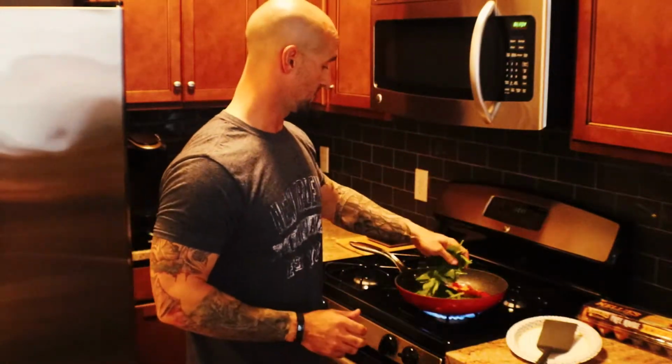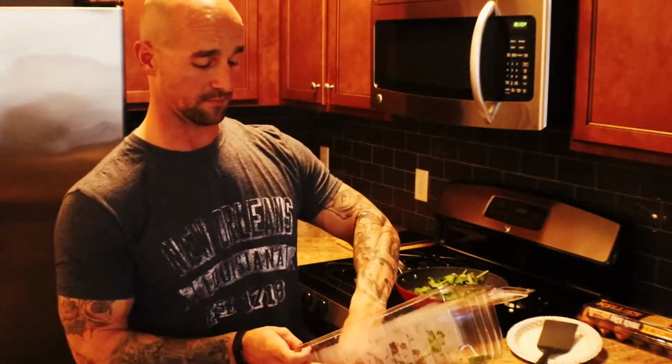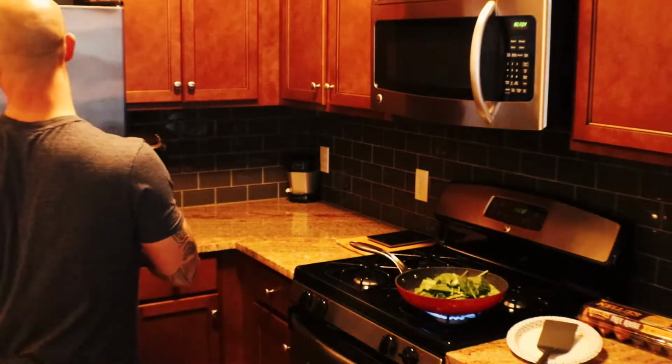We'll put that in there. We'll throw some spinach in there. If you've never cooked down spinach, you have no idea what to expect, but you can load this thing up with a ton of spinach, and by the time it's cooked down, it'll look like you barely put anything in there. So I'm just using the rest of that. Throw that to the side. We'll put the butter away.